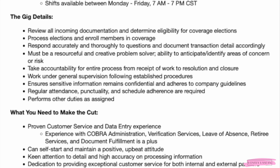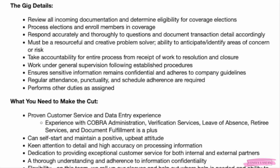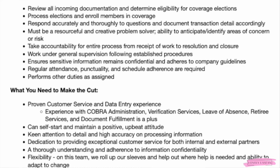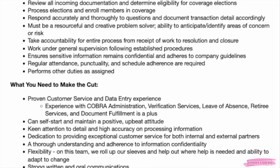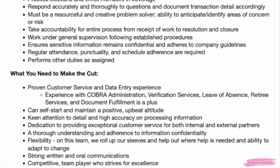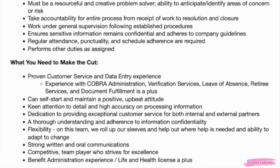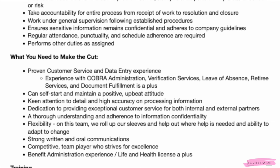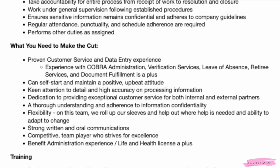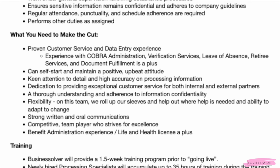You will be working under general supervision, and you will be ensuring sensitive information remains confidential and adhere to company guidelines. And so with this job, you do need proven customer service and data entry experience with COBRA administration, verification services, leave of absence, retiree services, and document fulfillment is a plus. You do need to be a self-starter and have attention to detail and provide exceptional customer service. Also have flexibility and strong written and oral communications, and benefit administration experience and life and health license is a plus.